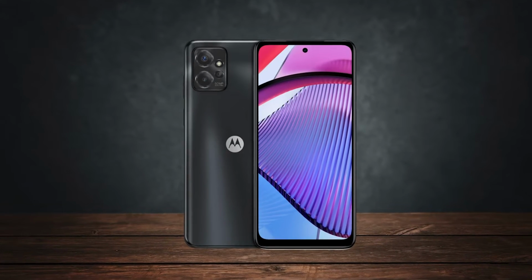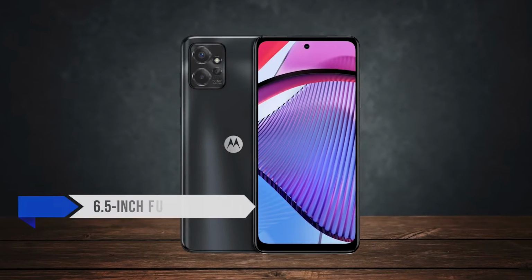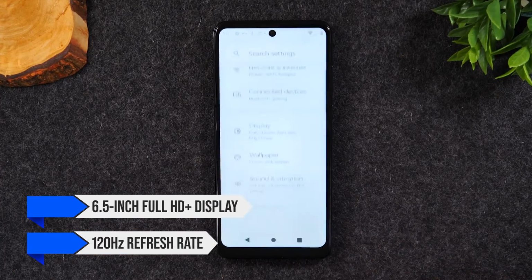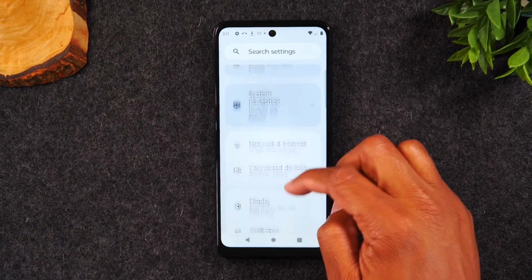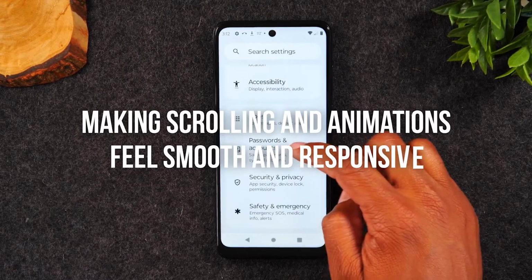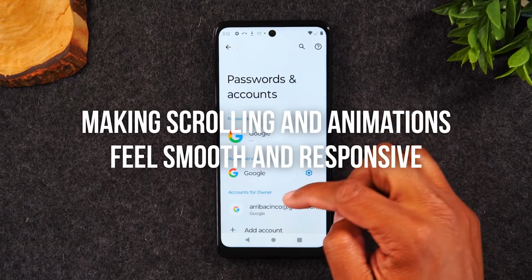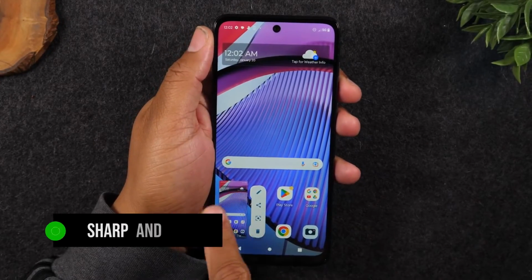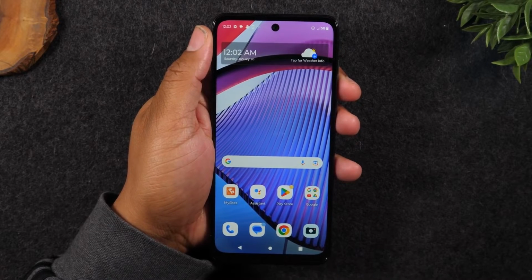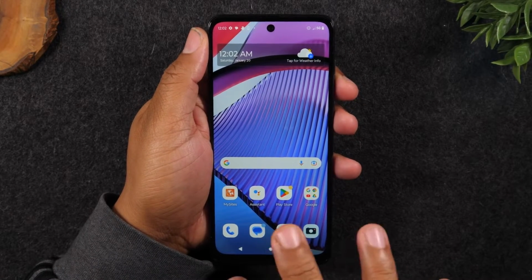The Moto G Power 5G also sports a 6.5-inch Full HD Plus display with a 120Hz refresh rate. This high refresh rate isn't common in budget phones, making scrolling and animations feel smooth and responsive. The screen is sharp and bright enough for most situations, although it may struggle a bit under direct sunlight.